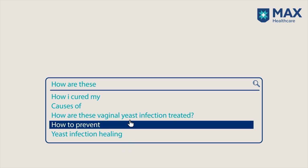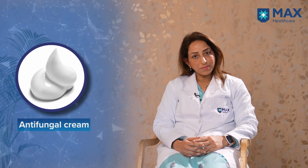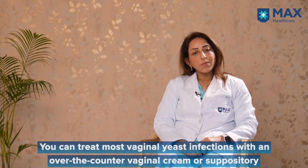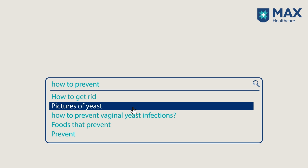How are these vaginal yeast infections treated? These infections, once diagnosed, are treated with antifungal creams. There are certain antifungal capsules which are inserted vaginally for a duration of around 1 week and repeated after around 15 days. There are certain antifungal creams which are given for vaginal soreness, inflammations, to be applied on the affected areas.